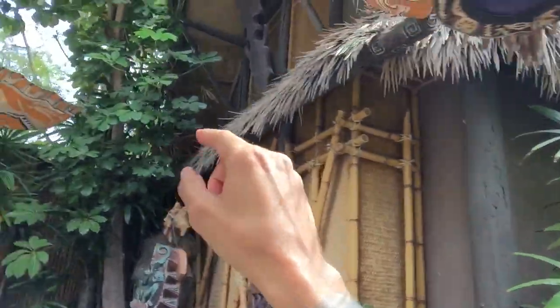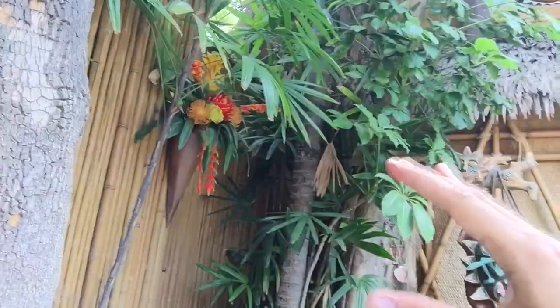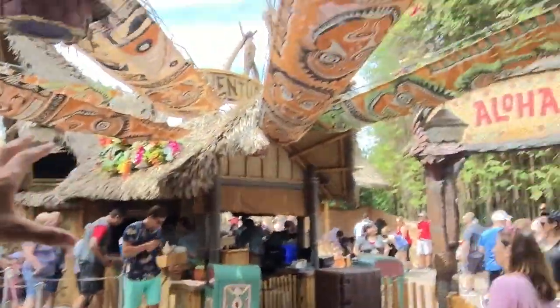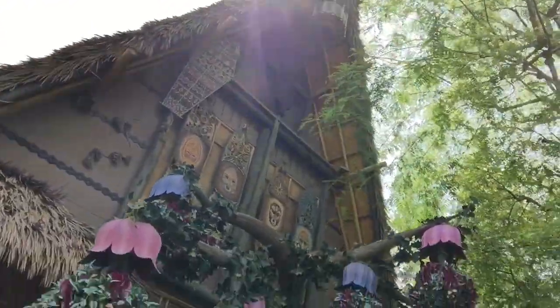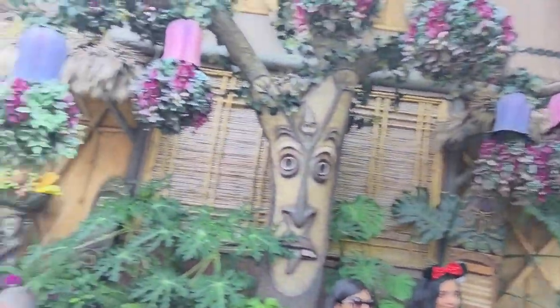It all started because we're right here on the border of Adventureland and Main Street, USA. Just over this wall, the other side of this wall, is the Jolly Holiday eating area. Main Street is right there on the other side of this wall. And because this transition to Adventureland is right here, it could have gone either way. It could have been a little cute little tea room, or what it did become, which is a tiki room.